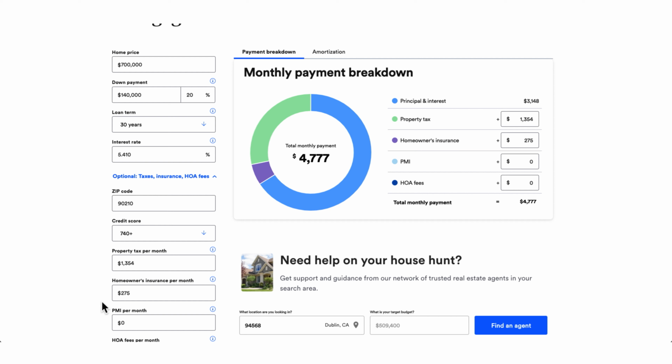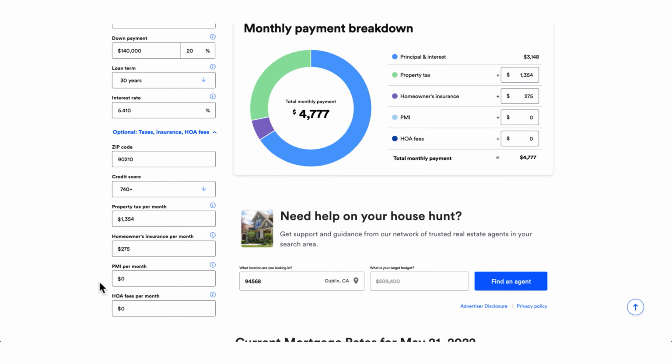In this case, quite a few of the properties in this ballpark do have a pool. So that's an additional insurance premium, right? It also has to do with deductibles and all that fun stuff. I'm not an insurance expert, so I want you to reach out to your insurance expert and see what you can get in terms of a monthly payment. But we're putting something here to give you a realistic scenario.